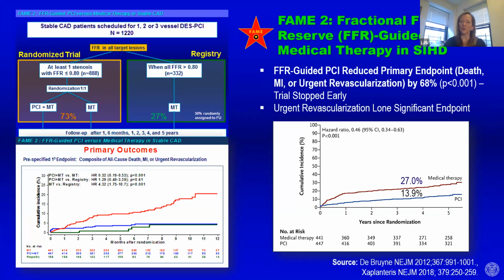And if we look at FAME 2, which was FFR-guided PCI versus medical therapy, we can see a marked reduction in the primary composite endpoint of all-cause death, myocardial infarction, or urgent revascularization at 1 year. Now, this trial was stopped early because the DSMB was concerned about that increasing risk in the medical therapy arm. As you can see on this figure on the lower left, that red line, they were concerned about that, so it was stopped early. And the lone driver of this overall primary endpoint was urgent revascularization. Again, that theme about worsening angina leading to an urgency of revascularization.